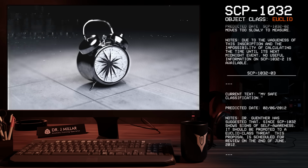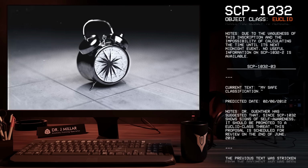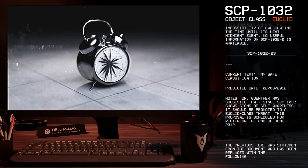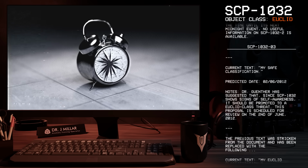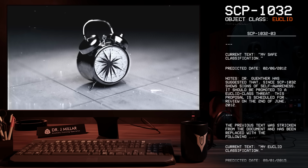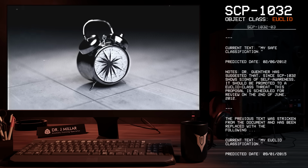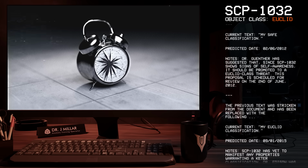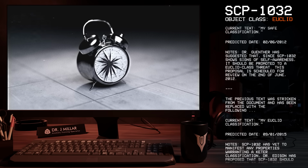SCP-1032-03. Current text: my safe classification. Predicted date: 02/06/2012. Notes: Dr. Gunther has suggested that since SCP-1032 shows signs of self-awareness, it should be promoted to a Euclid class threat. This proposal is scheduled for review on the 2nd of June, 2012.